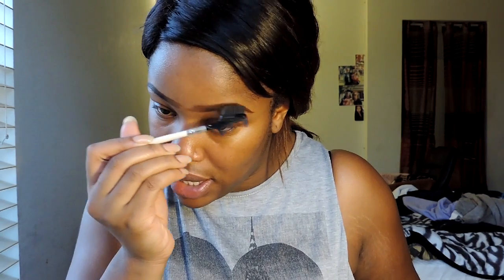So then I go in with an eyebrow brush, and I just brush it all in and kind of merge it together. It kind of takes out excess, so it's not too dark. And then you fade out the front, you know, because that's what people do. At the beginning, I like to make sure that they're even by making them unibrows.